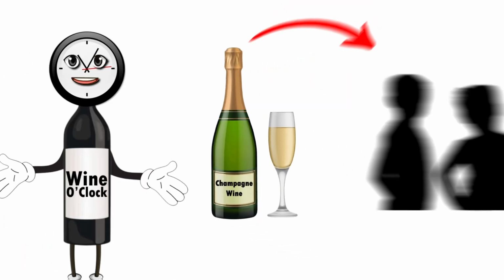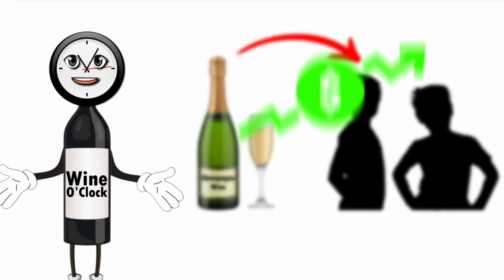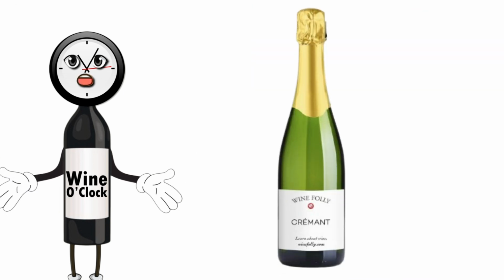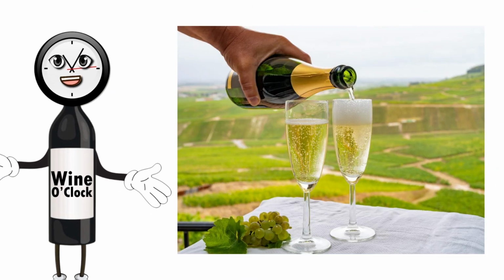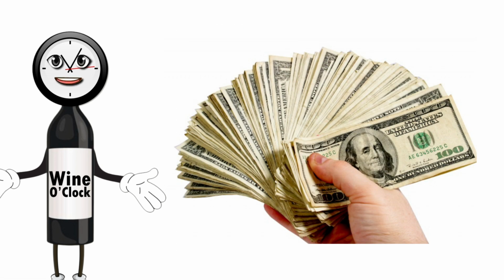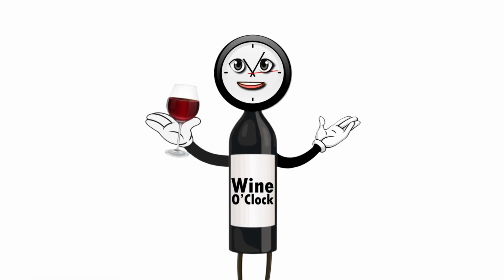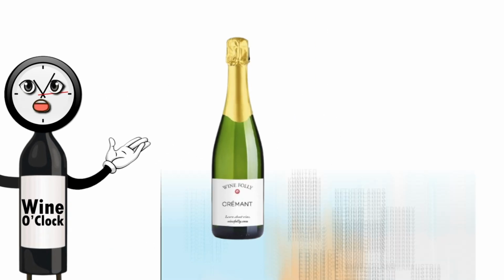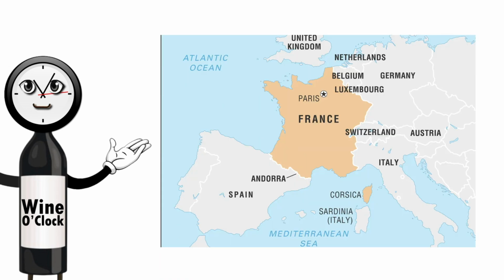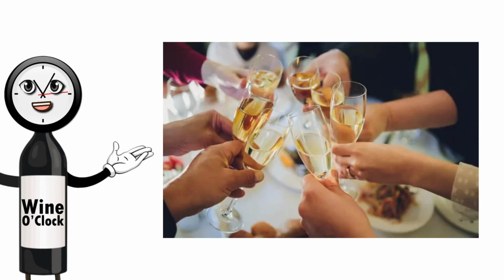Imagine champagne had a cousin who didn't care for all the drama and high prices, but still knew how to sparkle at every party. That's Cremant for you, French sparkling wine that doesn't come with the exclusive and pricey champagne label. But trust me, it's got plenty of charm to go around. Cremant is made all over France, just not in Champagne.